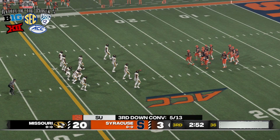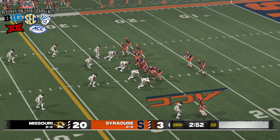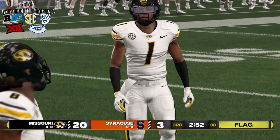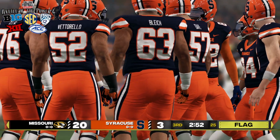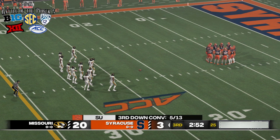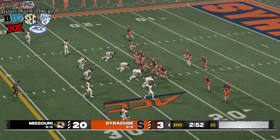Check Mike 33. Red 2. Looks like he flinched down there on the line. It'll be third down again after that penalty. Yeah, now they have more yards to pick up for the first down. 3rd and 14 coming up here. Ball on the 21-yard line.